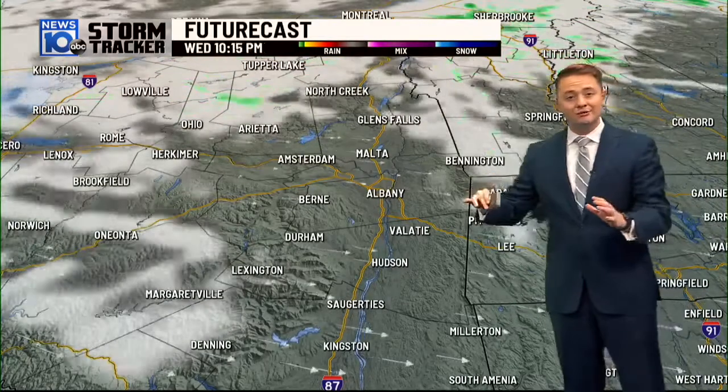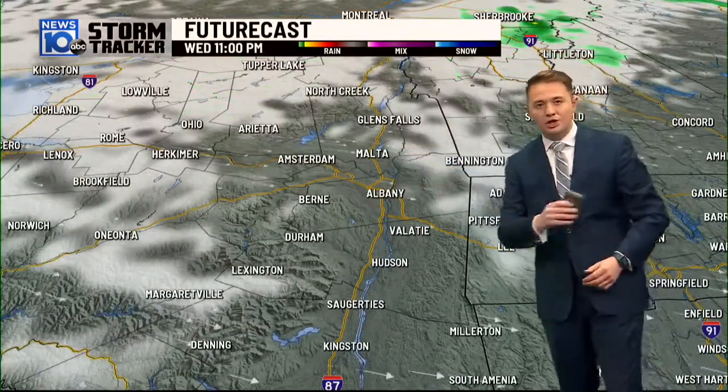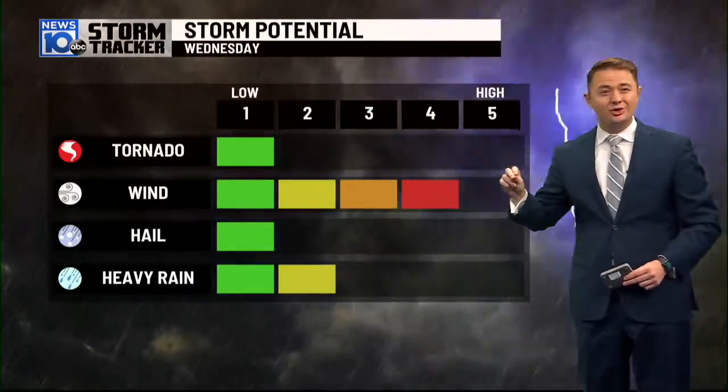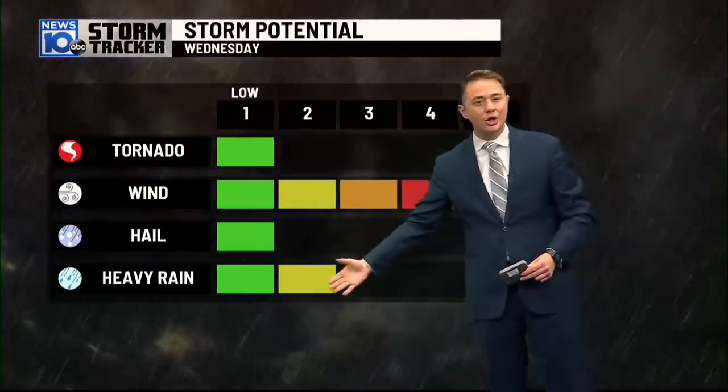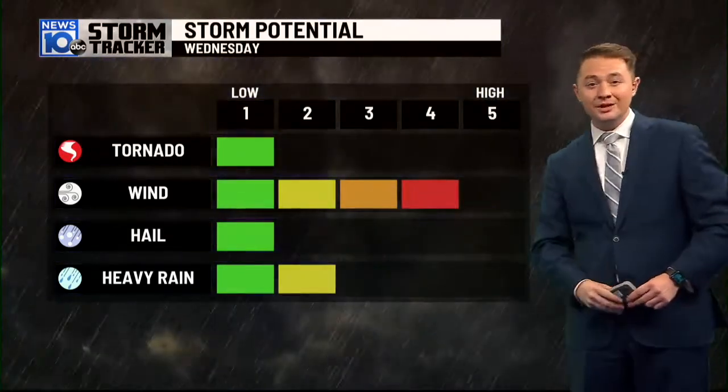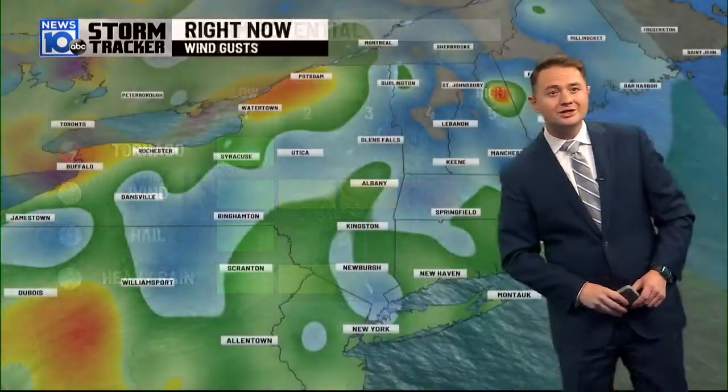As we go into the evening, no more steady rain, at the very most a couple sprinkles up north, but it'll be windy all night. I think that's the greatest concern with this system. Tornado threat, hail threat is low. Again, isolated spots could see some pooling of water on the roads, but the wind is my biggest concern as we go further into the evening.